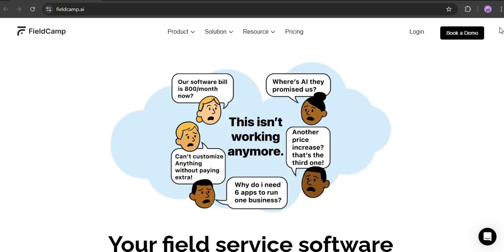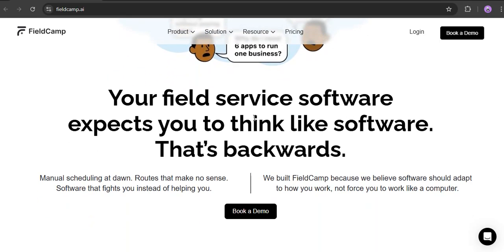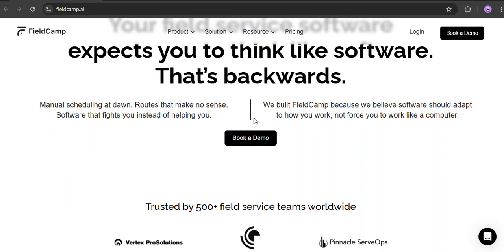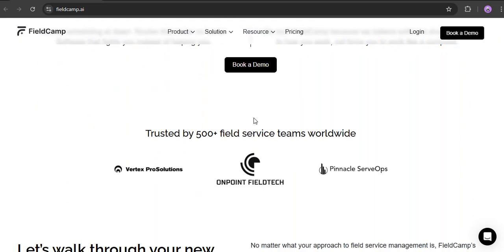Because on paper, the feature list looks great. Oh, yeah. Drag and drop scheduling, real-time GPS tracking, invoicing that triggers automatically. Mobile apps, QuickBooks integration, and that crazy claim about being up and running in 4 hours. It sounds fantastic. Yeah. But, and this is a big but, here comes the red flag. This is the potential trap part. Where's the independent proof? We looked. And what did we find?